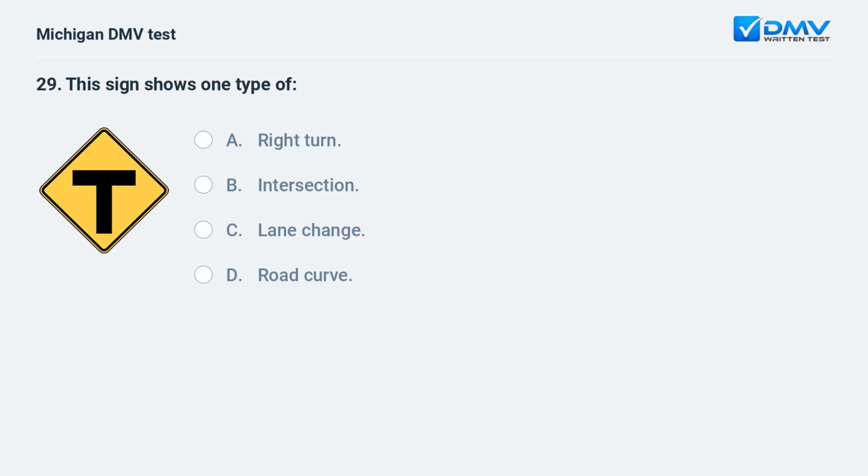This sign shows one type of: A. Right turn. B. Intersection. C. Lane change. D. Road curve. B. Intersection. This sign indicates that a T intersection is ahead.